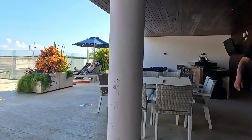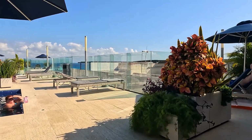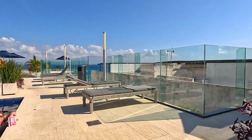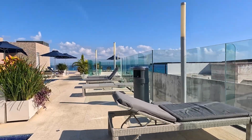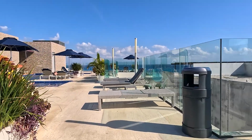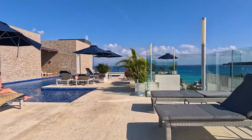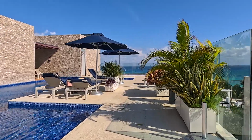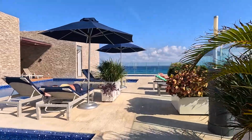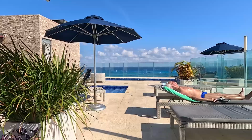So we like to get up here in the mornings, around 9, have a nice swim. Probably hang out for another hour or so before it gets too hot. Other people, we'll see them come up between 10 and 11, get their chairs, and they're out for the afternoon, reading on their phones, maybe digital nomads working on a computer. There's Wi-Fi up here, and you can see this guy just laying out.